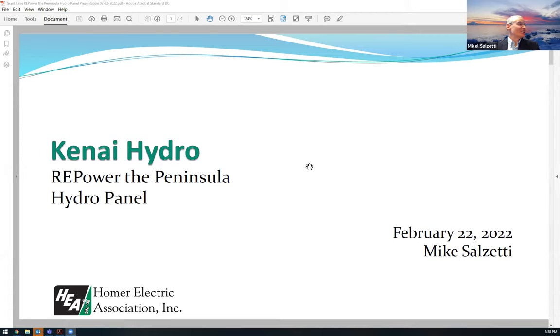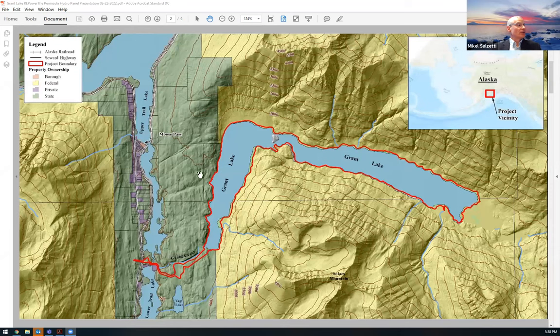So my apologies there. The Grant Lake Hydroelectric project will be on Grant Lake and Grant Creek. It's located near the community of Moose Pass on the Seward Highway. Basically, here's the dogleg shift lake here. We've got about a mile of creek where Grant Creek dumps into the narrows between upper and lower Trail Lakes. Directly north here would be Anchorage, directly south would be Seward, and this is kind of the town of Moose Pass in this area.